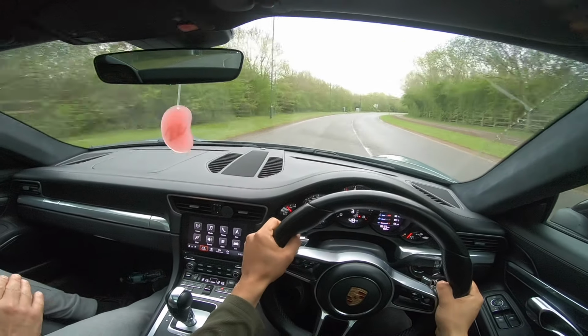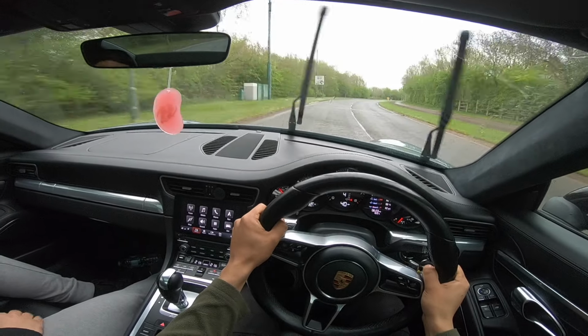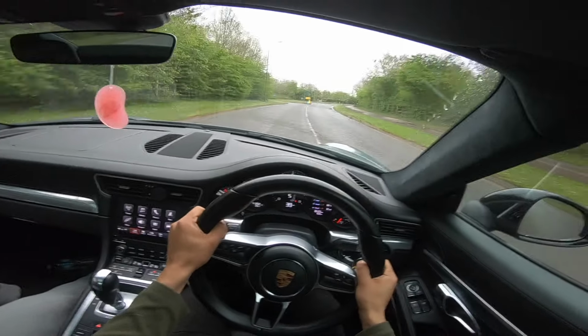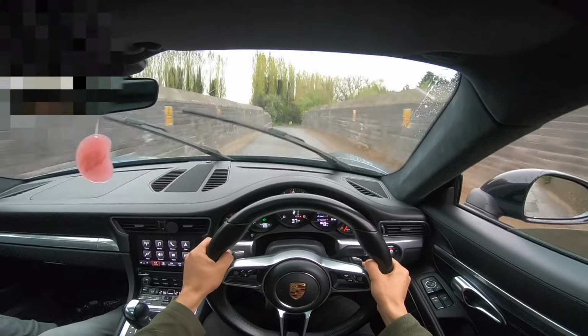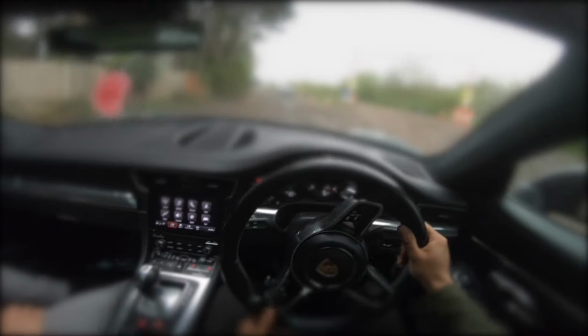This car, I've gone around in a Benz like this at 160. Honestly, and it's still stuck, and I'm still putting my foot down at 160. I feel like sometimes I'm messing about with old cars too much, and I just need to bite the bullet and get something like this.